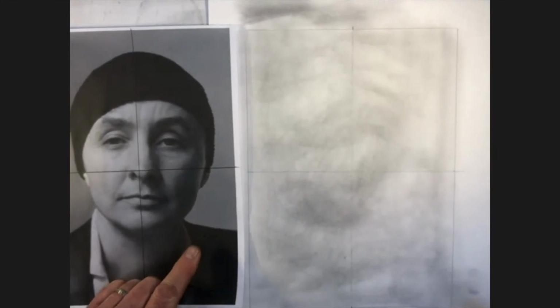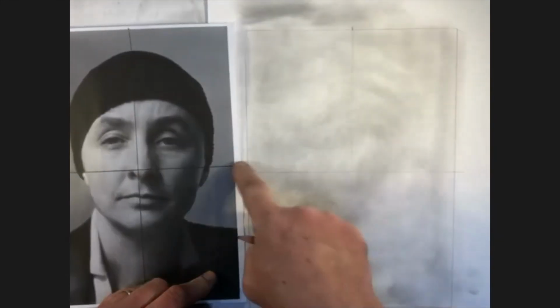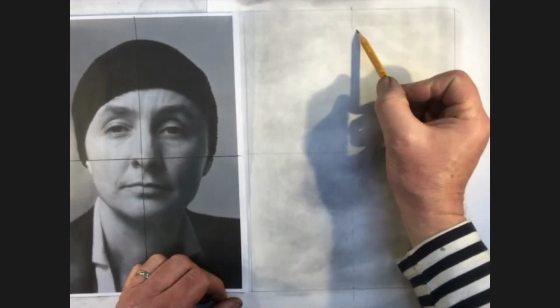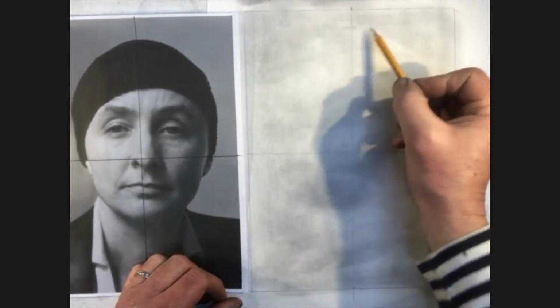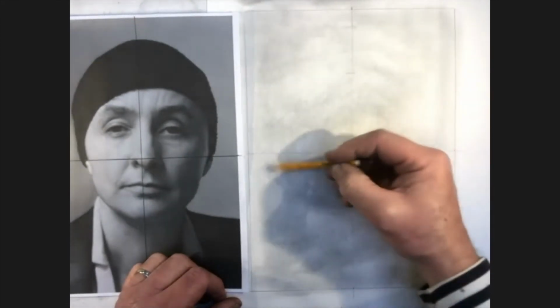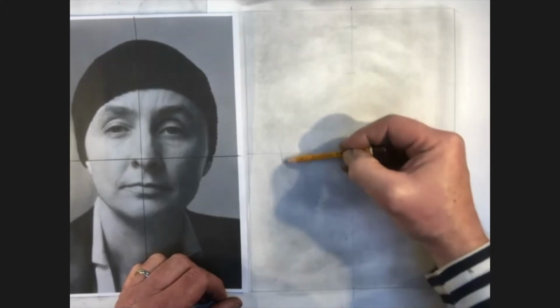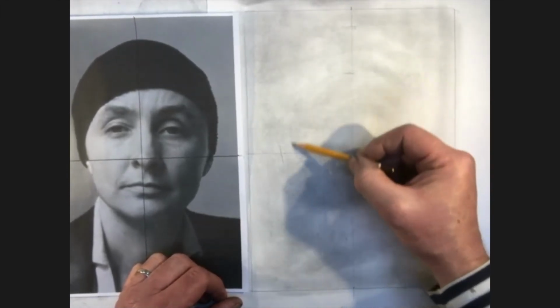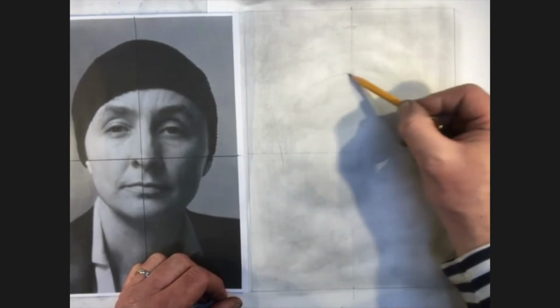Start off with the same size of paper. It's 29 by 21 with the quarter on it to transfer your image. And then we do exactly that. We transfer the image across the same way as we did the previous one. So find out where, top with the hat, a really nice dark hat, maybe where it crosses there. Something like that sort of thing going on with the hat.